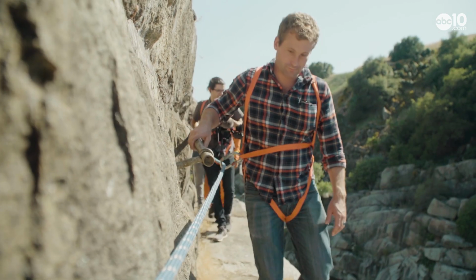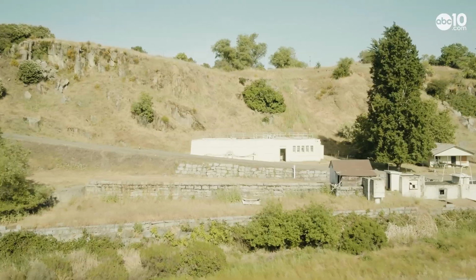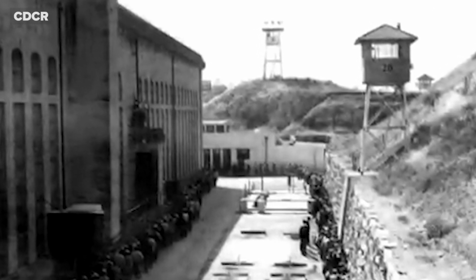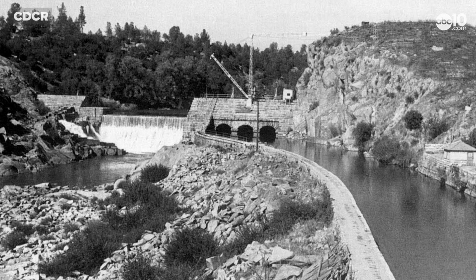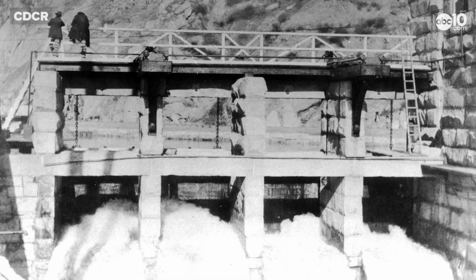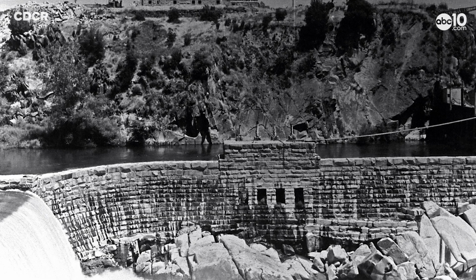Don't look down. The prison was built in 1880, but contract and labor disagreements continually delayed the progress on the dam and its canal. It wasn't until 1893 that water first flowed through the canal walls. Folsom's the first electrically lighted prison in the world. Unfortunately, Horatio Livermore never got to see the finished dam. He died 1 year before its completion.